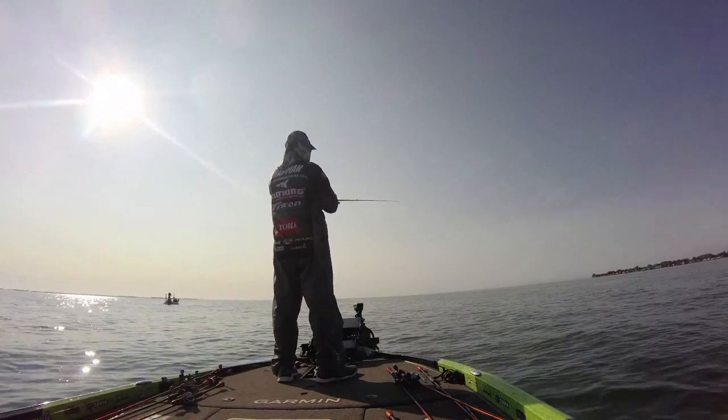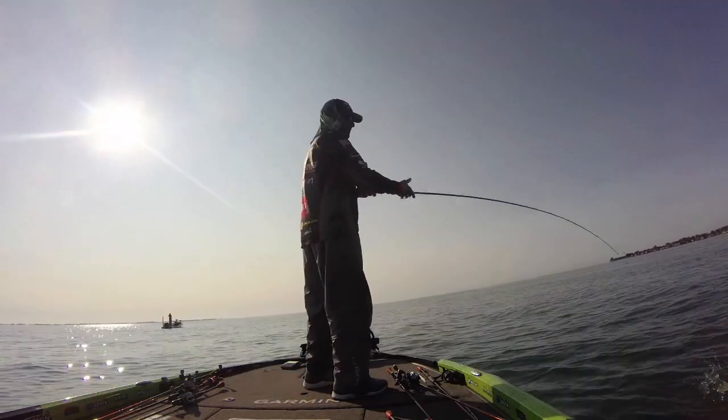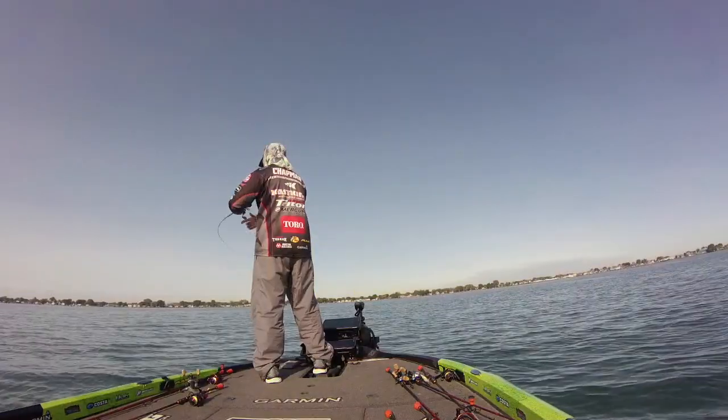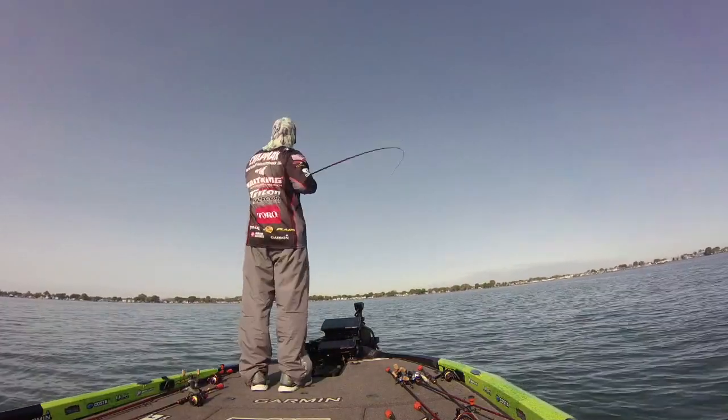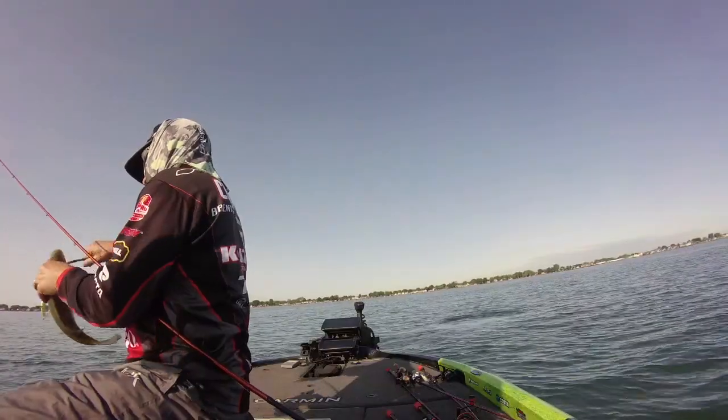And the first day of the tournament, I got in there, was really excited about it, but it was slick calm. You could see the bottom in there. There wasn't any wind, and usually that's not a good sign. But I figured I could still manage to catch a few. But something was different about that day.